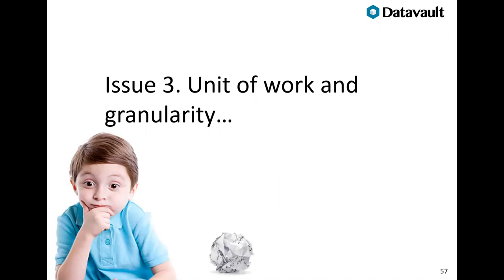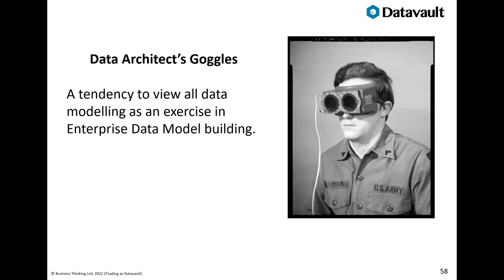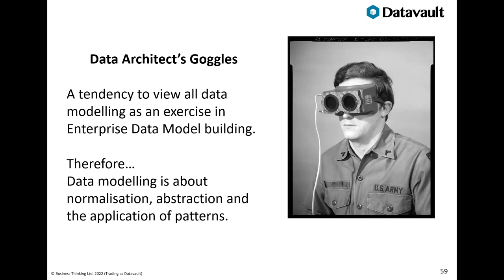Okay, third issue, looking at units of work and granularity. So we get Data Vault modelers who come to the picture from doing enterprise data architecture. They come along, look at the Data Vault model, and put on their data architect's goggles, and they see all the problems through the eyes of an enterprise data architect. And data architecture encourages you to normalize, put in abstractions, and apply patterns. And there's nothing wrong with that at all. But again, we're talking about judgment here. Should we use them to an extreme, or should we use them to inform what we're doing?